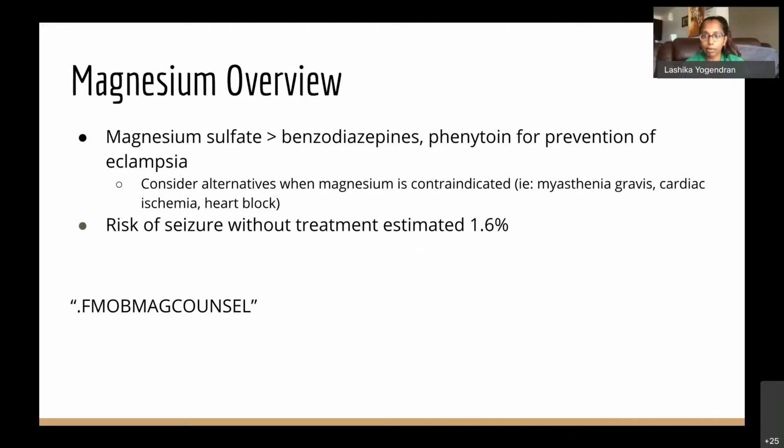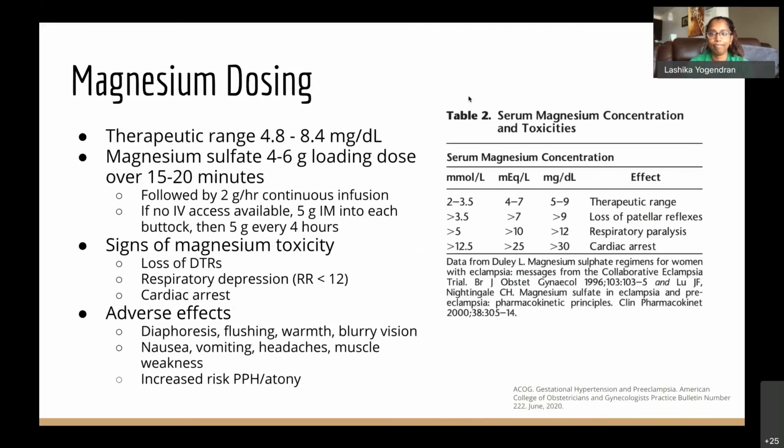Exactly. And so the counseling basically talks about, if someone has preeclampsia with severe features or, God forbid, eclampsia, magnesium has been shown to prevent seizures in preeclampsia with severe features. It helps prevent adverse maternal outcomes like placental abruption, maternal mortality, all the things that we get worried about. And that the risk of seizures without MAG is 1.6%, but there is a slightly increased C-section rate for patients that are on MAG. So that's a general overview, and you can definitely check out this smart phrase to look at that counseling more in detail.